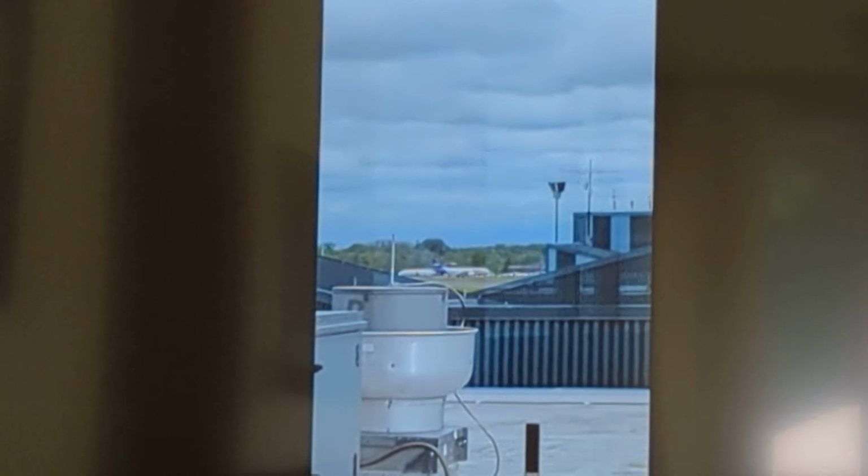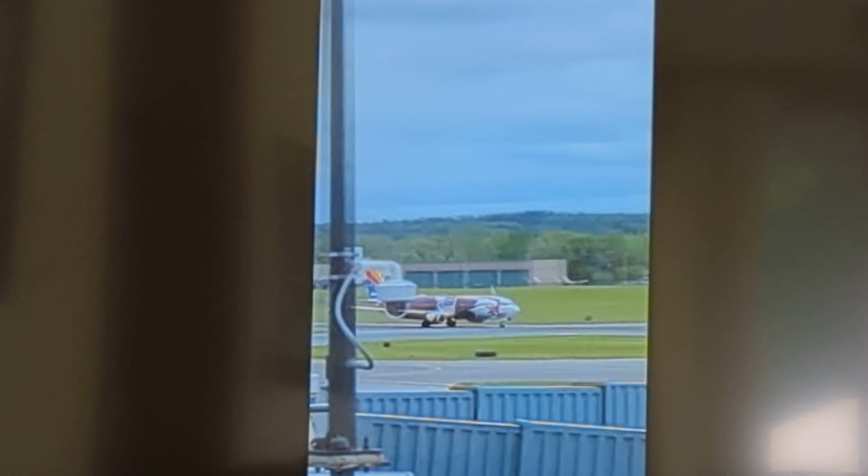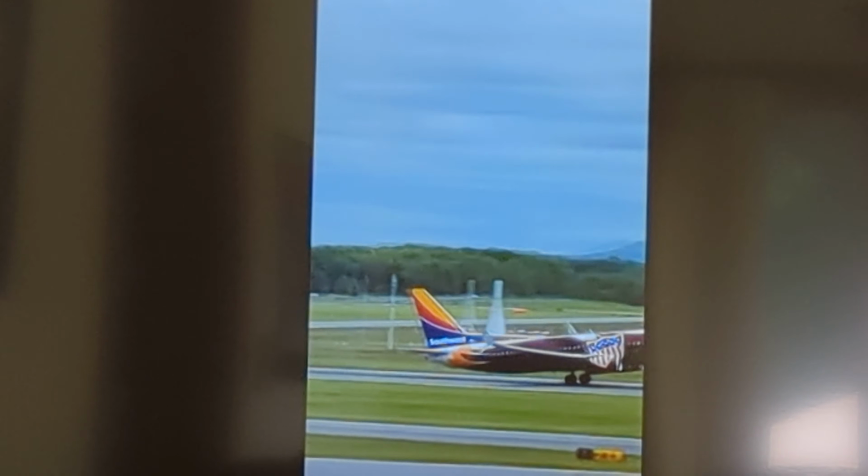Yeah, about when I was saying there was a big plane that just flew over as I was recording, about starting to make this. There was a big plane. I didn't see him, but I had to know he was big because he was loud. He was loud, so I knew he had to be big.